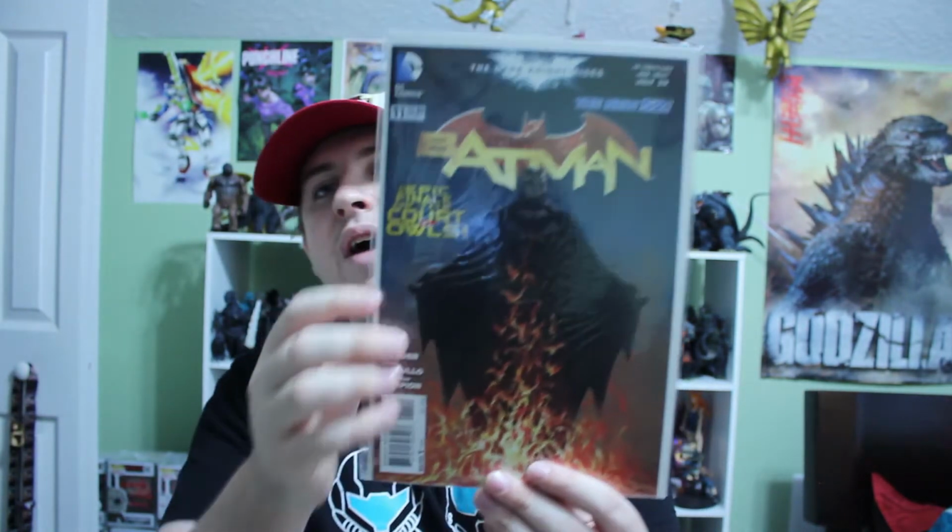So, next one is the Batman from the New 52, and this is around the time when Dark Knight Rises was coming out, so that's crazy to think. It is Batman issue 11, the epic final conflict, the epic finale of the Court of Owls. So this is the end of the Court of Owls storyline that ran through the New 52 from Scott Snyder and Greg Capullo.